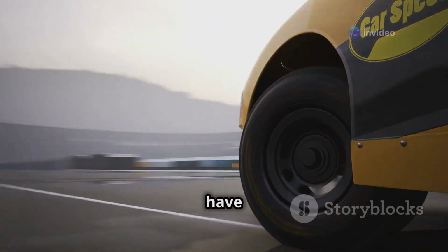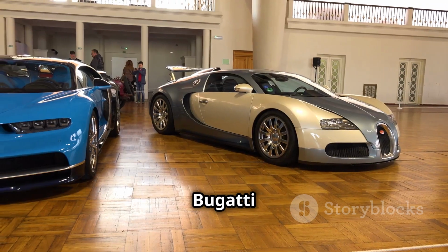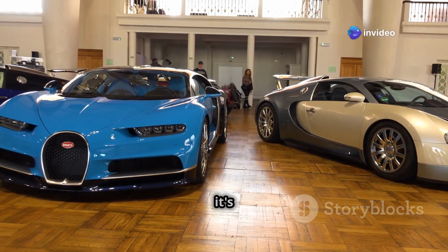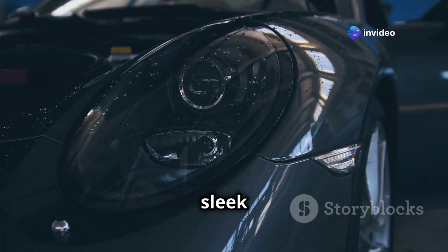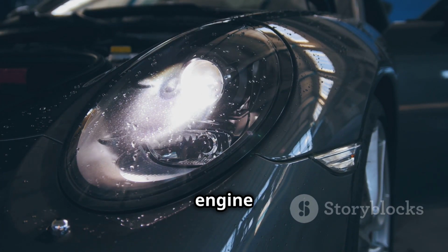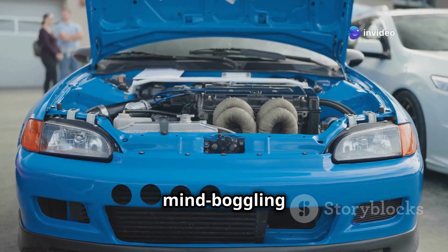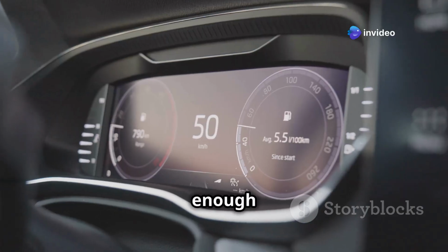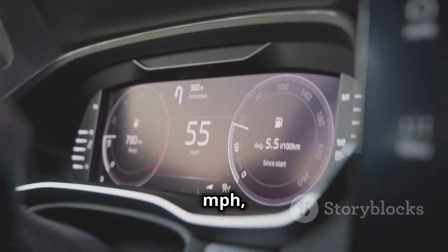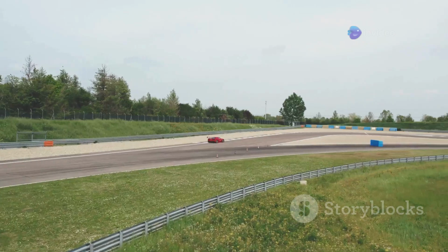In 3rd place, we have the car that currently holds the title of world's fastest production car. It's the Bugatti Chiron Supersport 300 Plus, a car so fast it makes a fighter jet look like it's standing still. Underneath that sleek and aerodynamic bodywork is the same 8-liter quad-turbocharged W16 engine from the regular Chiron. But in this application, it's been tuned to produce a mind-boggling 1600 horsepower. That's enough to propel the Chiron Supersport 300 Plus to a top speed of 304 miles per hour, making it the first production car to break the 300 miles per hour barrier.